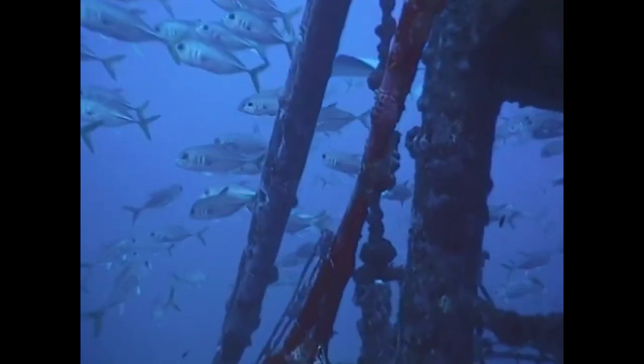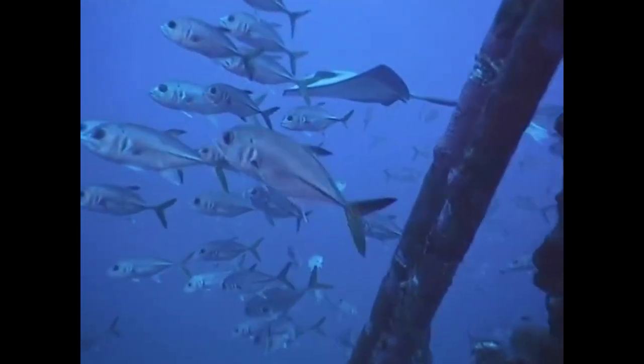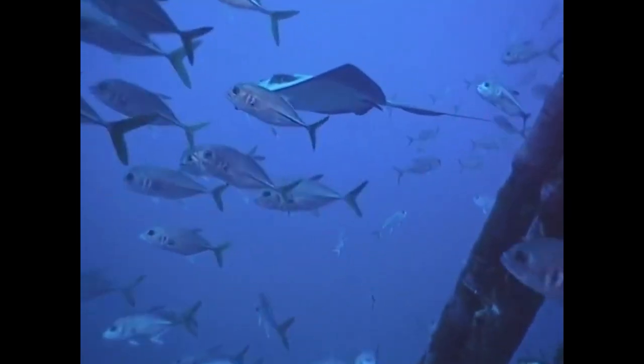The ship went down so fast, the crew had no time to save anything but themselves. Their uniforms are still hanging in the lockers. For today's visitors too, time is limited. Outside, a stingray glides past with a flotilla of jack. They have all the time in the world.